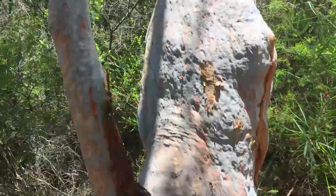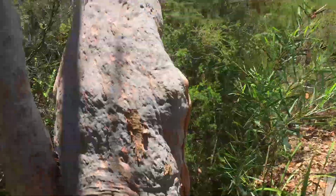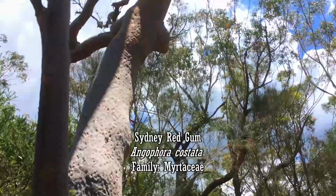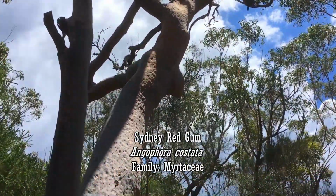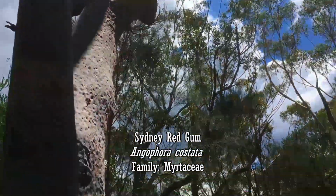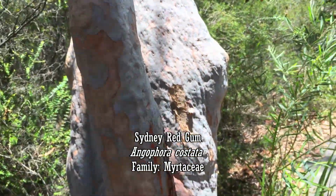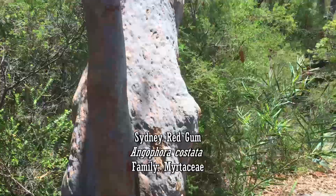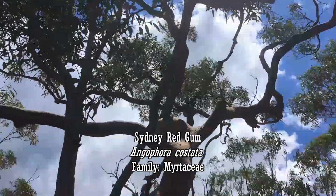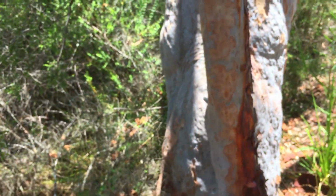Here we've got quite a big tree, and these are quite common around the area with this lovely reddish bark. Angophora costata, Sydney red gum. It's not actually a eucalyptus. The genus is Angophora. It is a bit different in terms of the flower morphology. It doesn't have the little cap that the eucalypts have, whereas these still have the petals or sepals, and the leaves are opposite instead of alternate. But again, very impressive tree here.